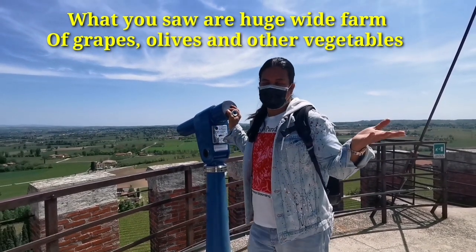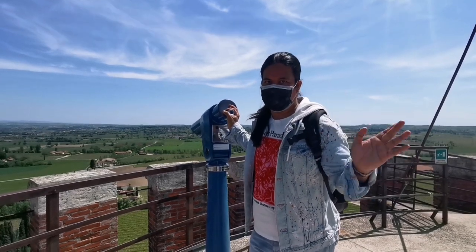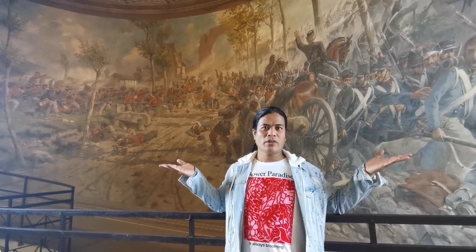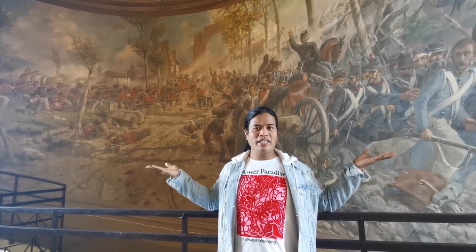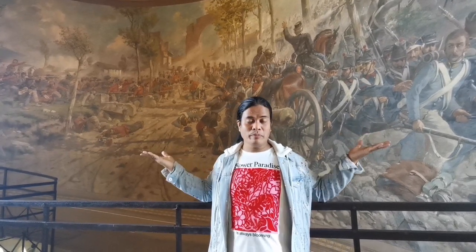So this is the view on top. It's so magnificent, and the 8 minutes walk is worth it. So I'm so impressed with the view here. I'm enjoying it. And as you can see at my back, these are just a few of the evidence that the finest artists are found here in Italy. They have very beautiful paintings, murals, arts, and sculpture.